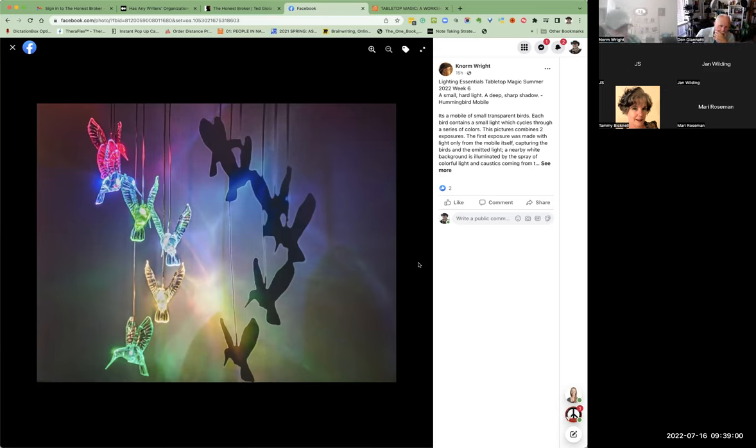So I played around a lot. I'm not that accomplished with Photoshop, so I was playing around with blending modes and Blend If and things like that until I got something that looked kind of cool. Yeah, that little glow around them is a tip-off of Photoshop.